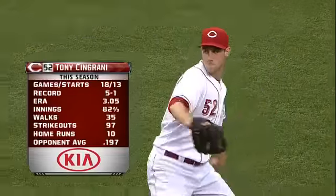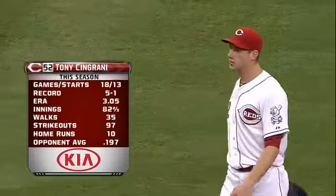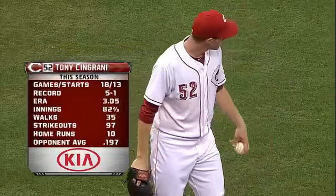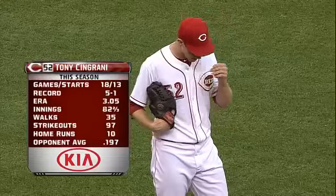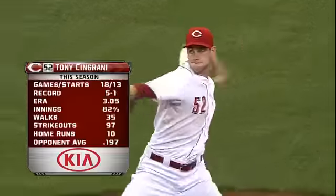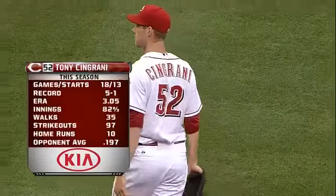Now, Cingrani makes his 14th start of the year. In fact, 14th start of his major league career. He's 5-1 career-wise and this year. Of course, he was up last year. He pitched a little bit in relief, but for the most part, he's taken over the spot vacated by Johnny Cueto, and Cueto's gone on the disabled list, and he's done very well.